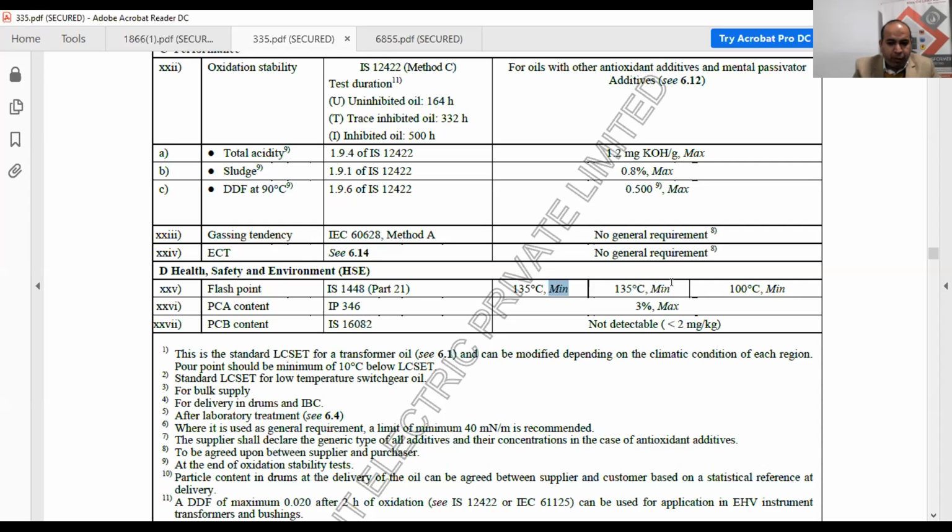The minimum flash point of oil should be 135 degrees Celsius. For type 2 transformer oil, it should be minimum 135 degrees Celsius, and for the LCT, for low temperature, it is 100 degrees Celsius.